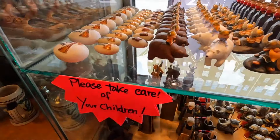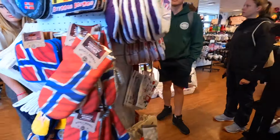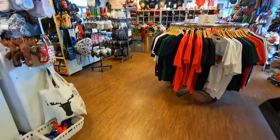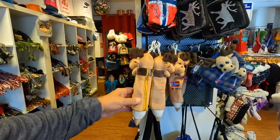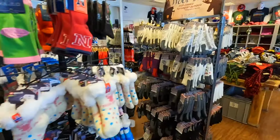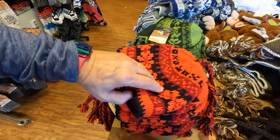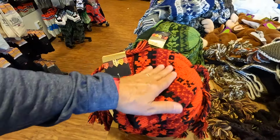Please take care of your children. Just reading. If you break, please pay or run out of the store. Right? Well, it goes on and on. I guess it's a pencil case. You know anybody who needs one of these? So that's about $16. And it feels like wool, although the inside is something else. But this is super scratchy.